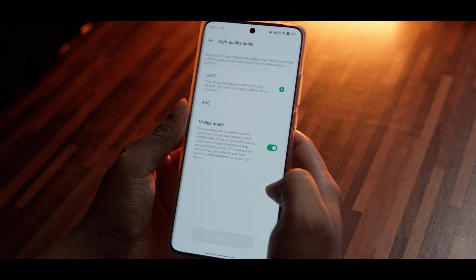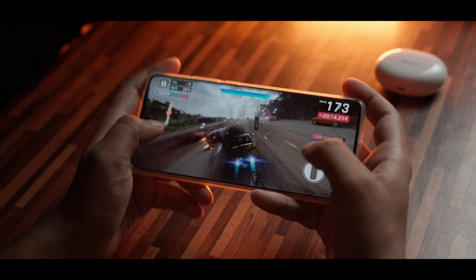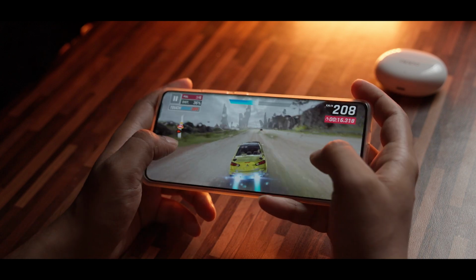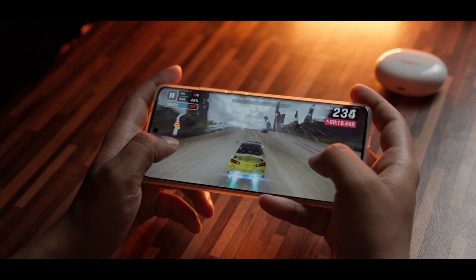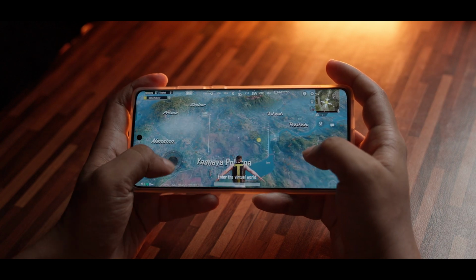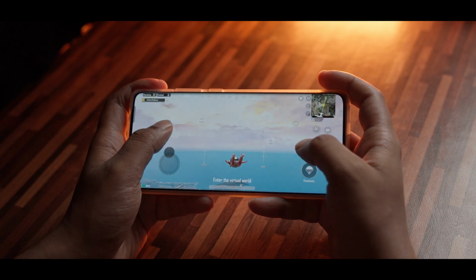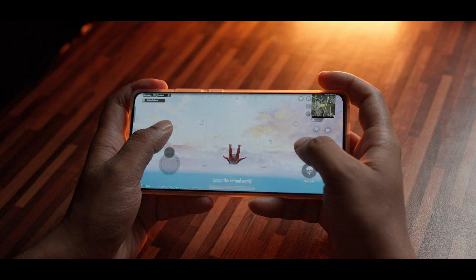The Enco Air 3 Pro features flagship level ultra low latency with Bluetooth 5.3, leveling up your gaming experience. I tested it with several mobile games and there's no noticeable lag whatsoever. This is a big win for mobile gamers who demand precision and speed.